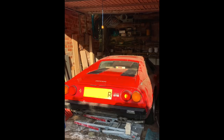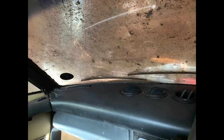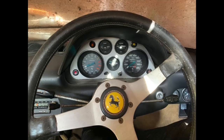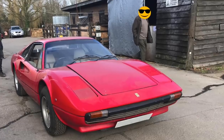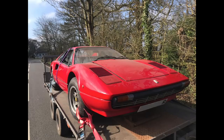This 308 sat locked away for the last 34 years. Why it was left, we don't really know. Fortunately, however, unlike my Boxer, it was stored inside and subsequently survived remarkably well. Despite being fiberglass, there is still a lot of steel around this car, including the chassis, which I'll show you in a minute as we strip down the car.